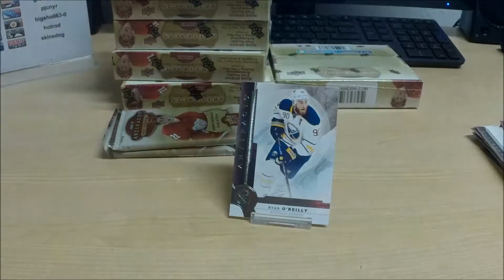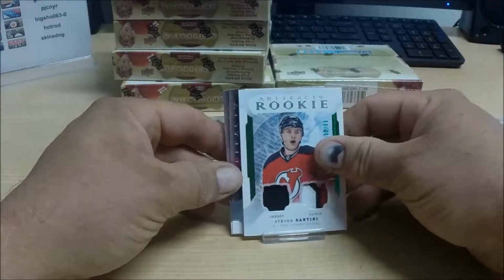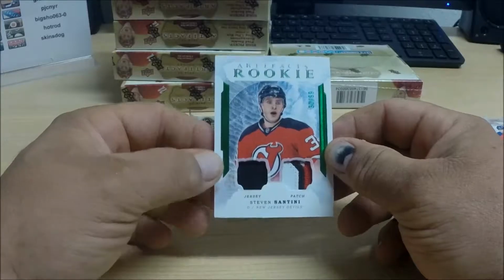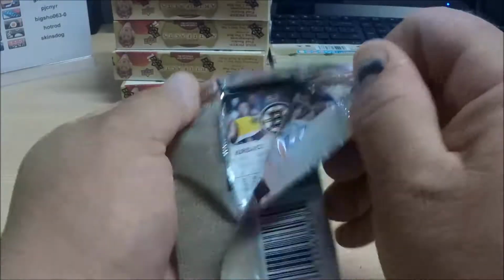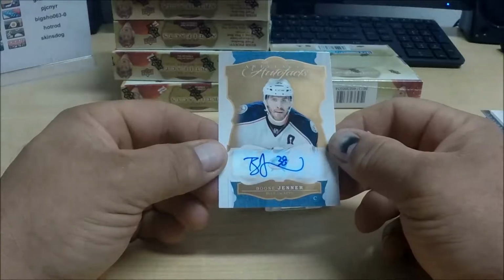Parallel for the Canadiens, Larry Robinson, numbered to 499. We got a black parallel, numbered 4 of 5, Mark Stone for the Ottawa Senators. 4 of 5 for Ottawa. We have an Emerald Rookie Redemption, also for the Ottawa Senators. Emerald Rookie Redemption for Guillaume.